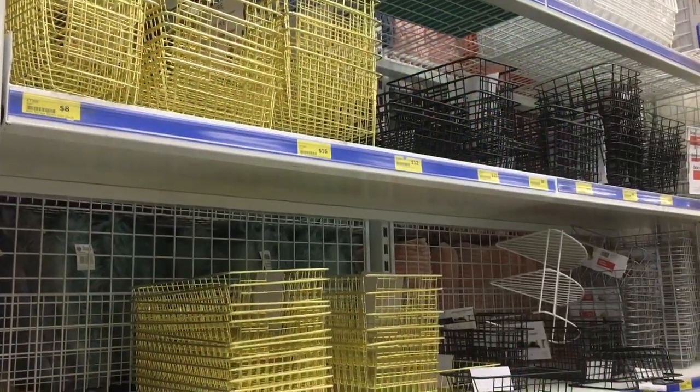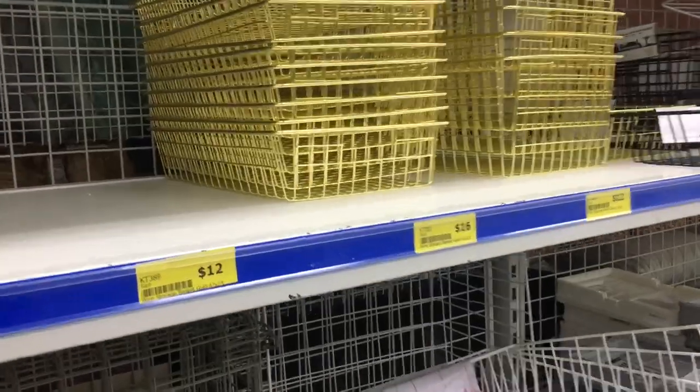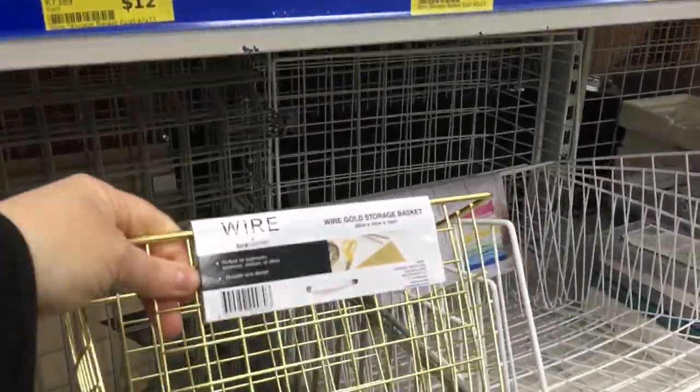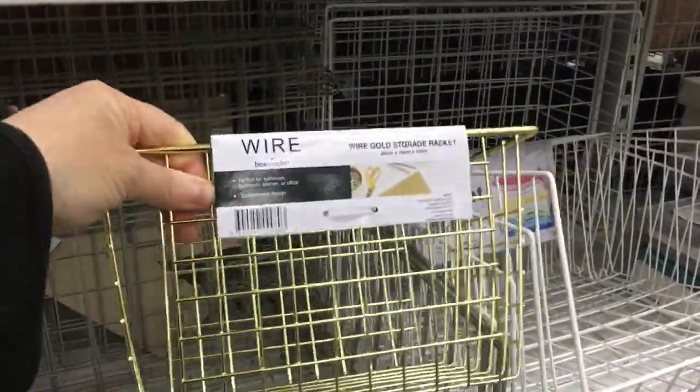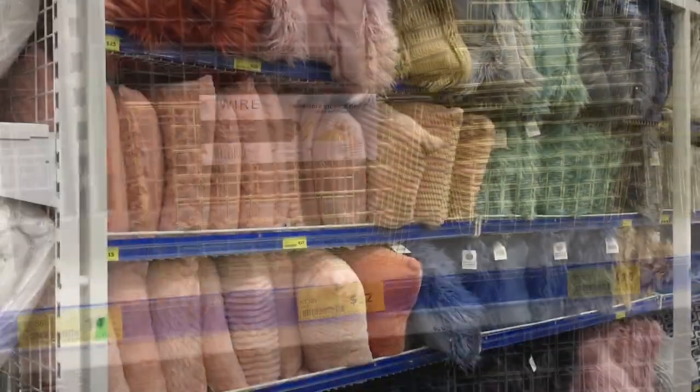This is the biggest range that I've ever seen. And the wire baskets, I love that they've got the gold, they've got a silver, they had a rose gold one as well. Wire baskets, they would look so good in the cupboards.